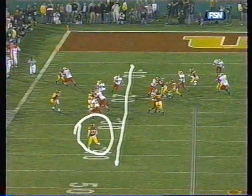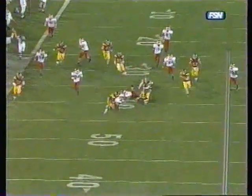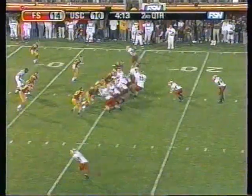That's just a poor kicker. True freshman Van Blarkham between Jennings and the end zone. Van Blarkham gets in his way enough for Darnell Bing to catch up. What a nice play. Once again.